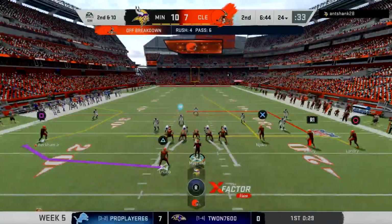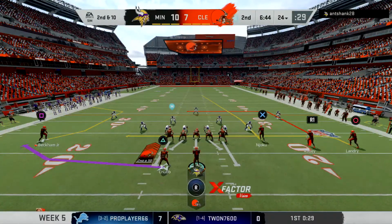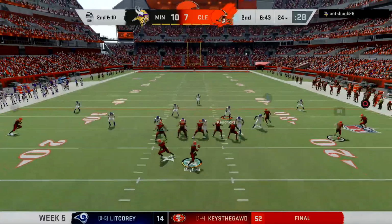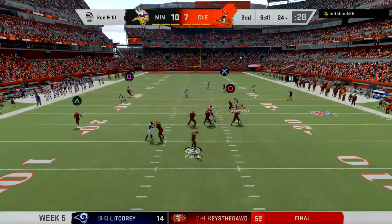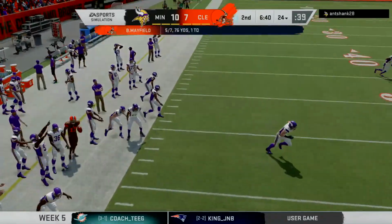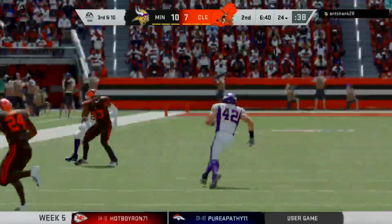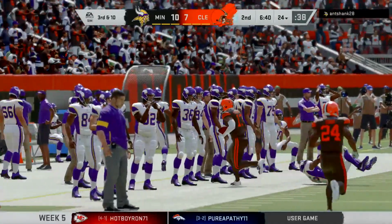From the 24, they'll go again on 2nd and 10. We got 4. Mayfield to throw it. And on the left sideline, he caught it, but out of bounds, according to the head linesman. Incomplete, so the ball a little late getting there, and it's 3rd down.